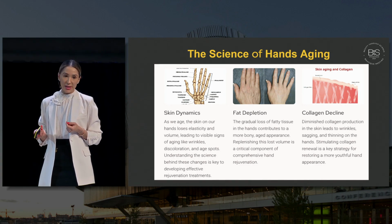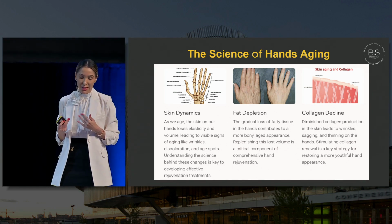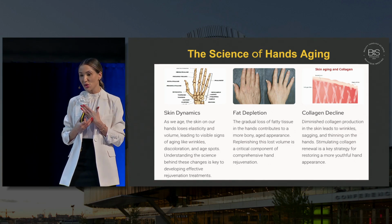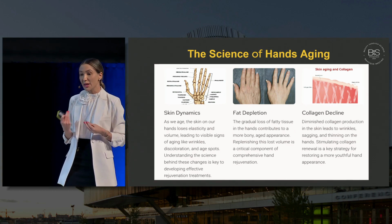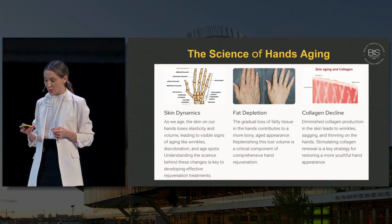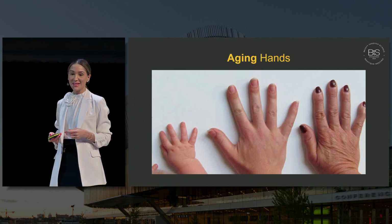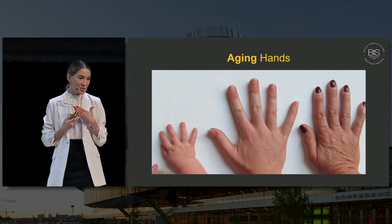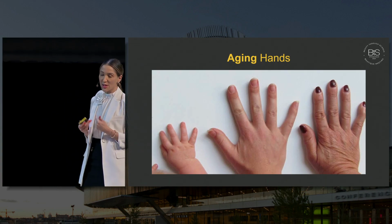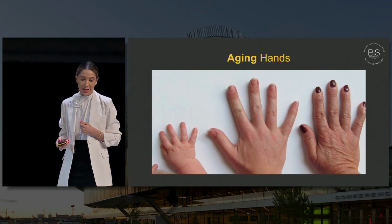About the science of hand aging, it's possible to see the skin dynamics. There you can see the wrinkles, the signs of aging, and the fat depletion. We can see how the skin texture is very different on our hands, and the collagen decline. That's very important for the possibilities of collagen biostimulators. And here it's possible to see how, in a baby, the veins and tendons are not visible, only the collagen. And in the third hand, it's possible to see the veins, the tendons, the wrinkles, and many differences in the hands.